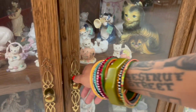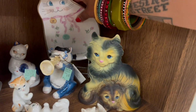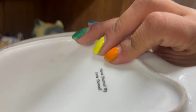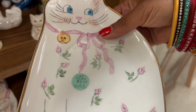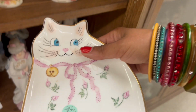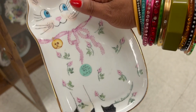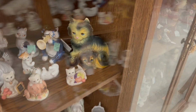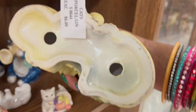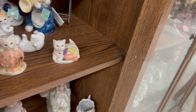Let's see, what is this funny thing back here? Oh my gosh, how cute. It's probably, oh yeah, it's new, 2006. Oh, but it's so fun. I think I kind of want to get it anyway and break my rule. It's not like a rule, but yeah, this is really cute. And what about this one? That one's at $6. What? We'll take that.